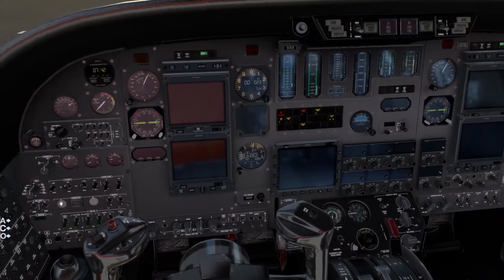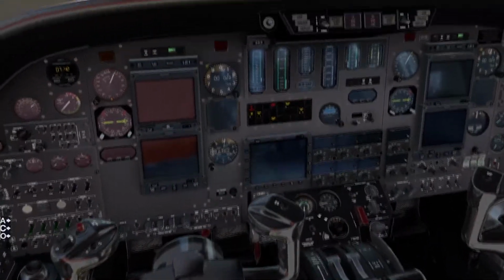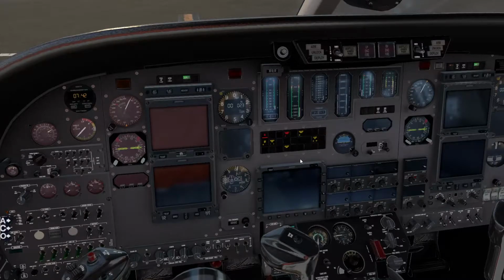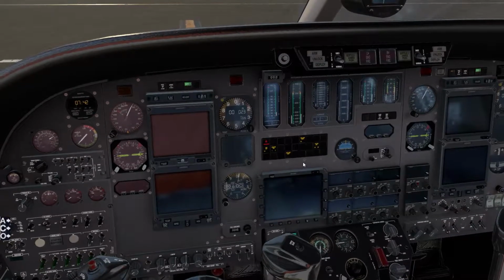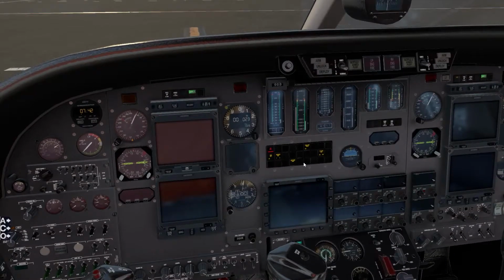Unlock the gate. Here's the starter. There's 8% already. Fuel on. We've got N1. And ITT on the left. Starter cutout on the left.